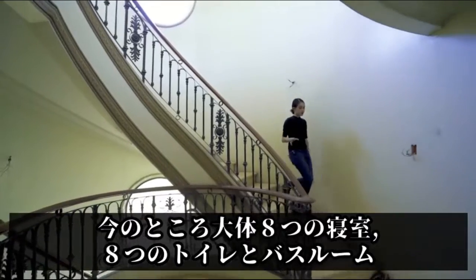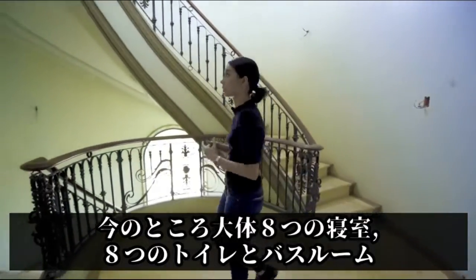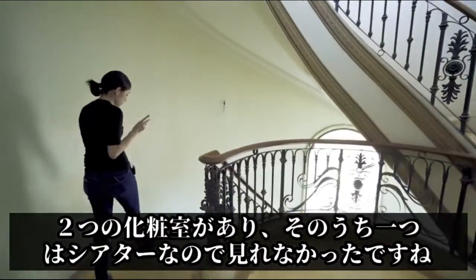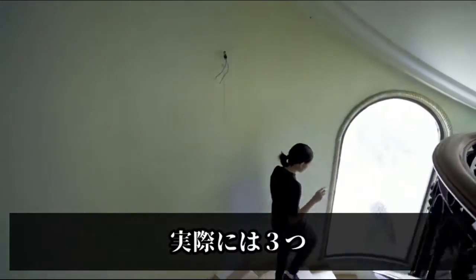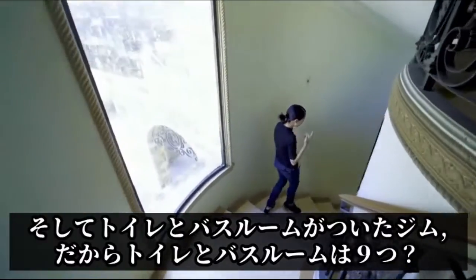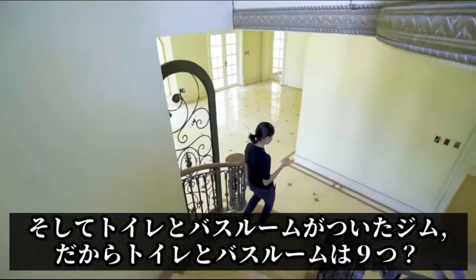Okay, so far that's 8 bedrooms and roughly it should be around 8 toilet and baths, 2 powder rooms, although yung isa hindi niya nakita kasi yung isa nasa theater. Actually, no, 3, yeah. Pero meron pa kasing gym with the toilet and bath, so I guess that's 9 toilet and baths.